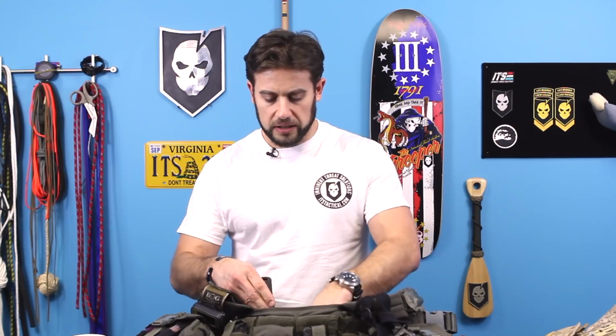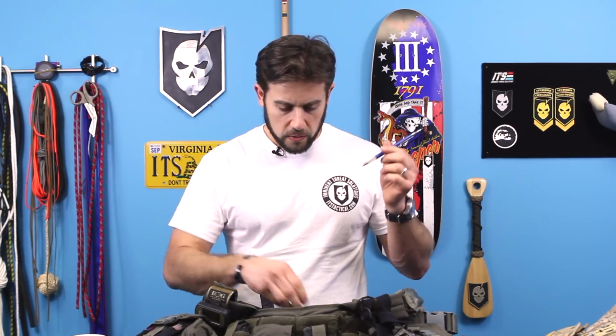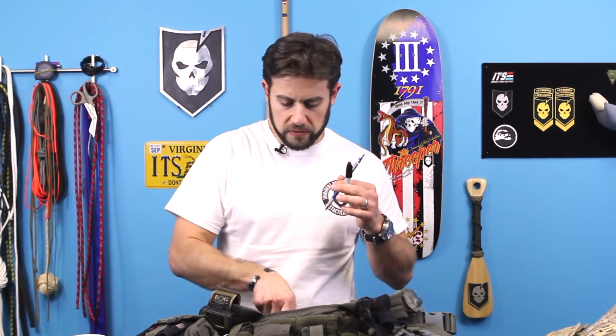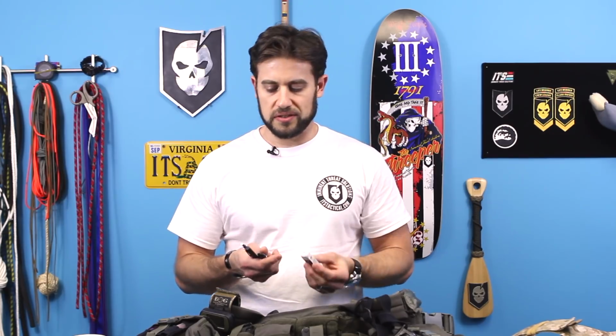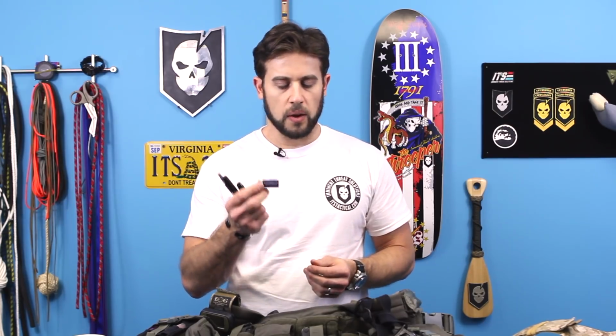But what I carry is one of these, and one of these. So this is kind of my standard pen pencil loadout. I've also started trying to carry an eraser too, but I just don't like it because, one, I'm just worried about this kind of eraser and losing it.